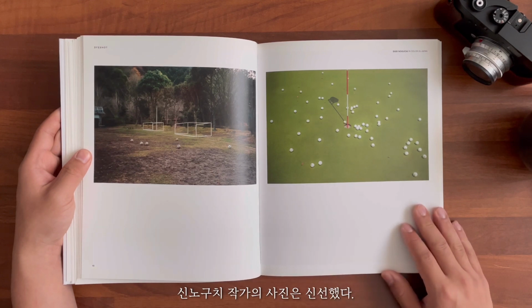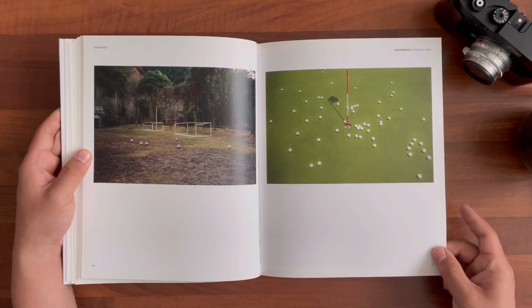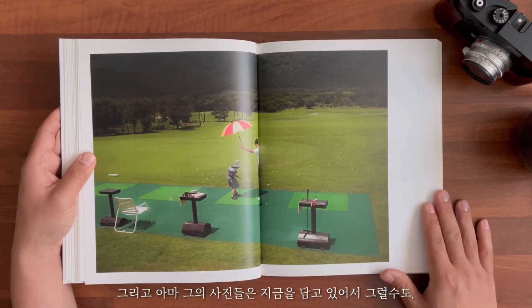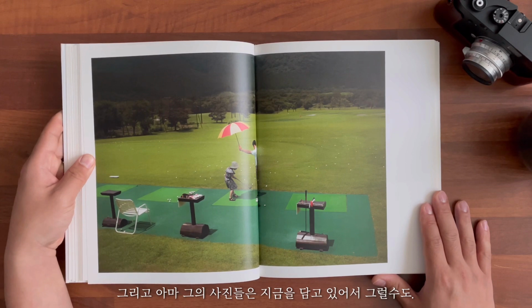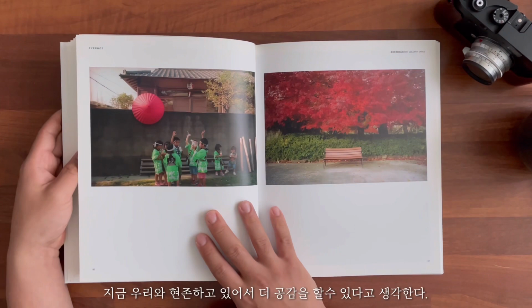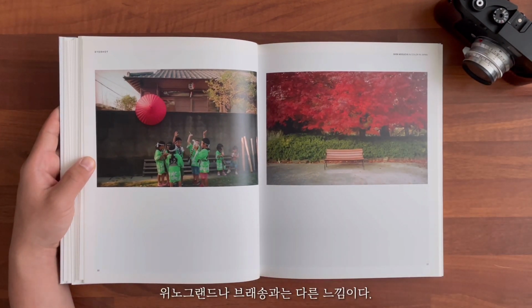And I guess Shin Noguchi's photos felt fresh because his works felt more modern. And also because it was all happening now, like right now. We're in the same era. We exist at the same time. Not like Winogrand or Bresson.